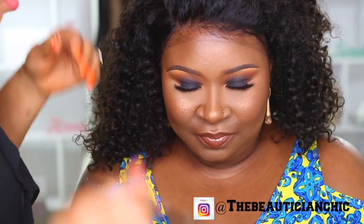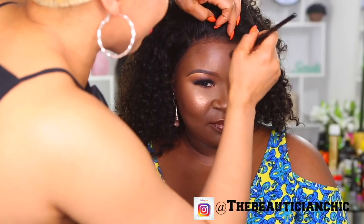Look at my hairline. Oh, guys, look at the hairline. Seriously. So, guys, you see, we've not used glue, nothing. But right now, I'm just going to apply a little bit of powder just to blend that edge. Sometimes, I think it's better to even use foundation as well. So, let me just use the leftover first.